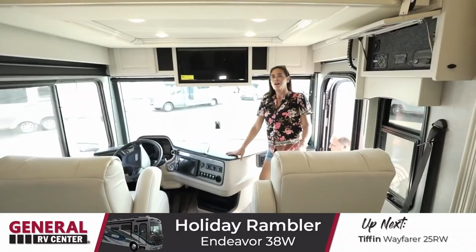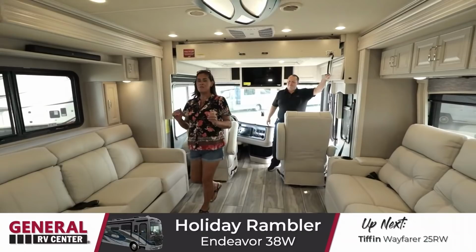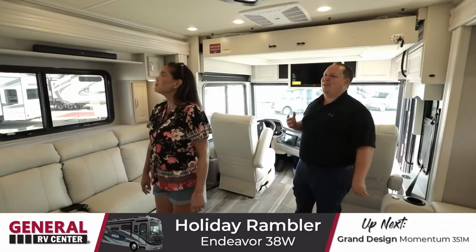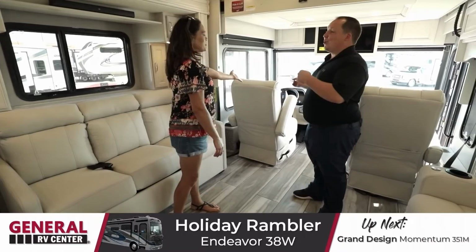Matt, this might be my favorite interior. This interior is absolutely beautiful. It's the residential style, it's the home style, it's bright, it's light, it is absolutely incredible. Now Andrea, I know you're getting excited. I am. But this is a diesel pusher, so we're starting up front with the cockpit area. Oh, I'm so excited about this.